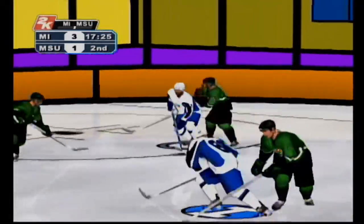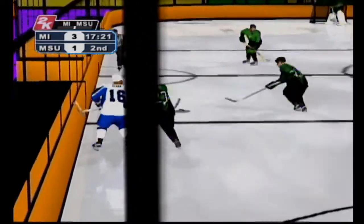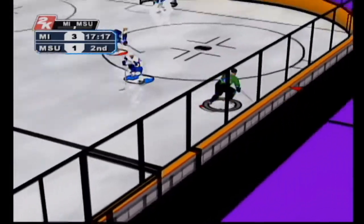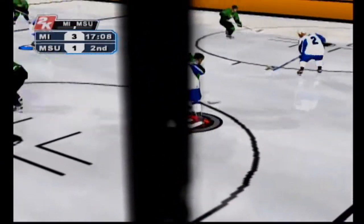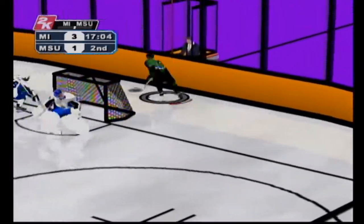The visitors pick up the loose puck in the defensive zone. He feeds the puck to the left wing. Hull collects the puck in the neutral zone. He brings it past the blue line, sent back to the point. York getting roughed up in the corner by Tamer. They're able to get it back and carried in the middle, and they get it back in their own zone.